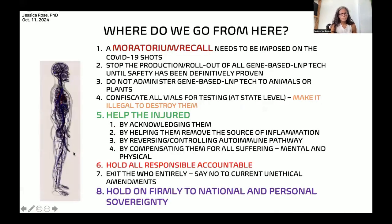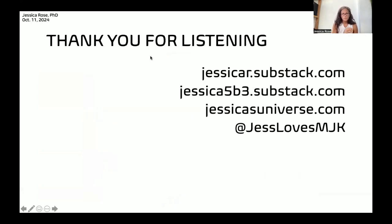And this is where we need to go from here, of course. We need to help the injured. We need to call for a moratorium and enforce it. We should make it illegal to destroy the vials, especially considering the Canadian government is already calling to destroy them. This is effectively destroying the evidence, which should be made illegal, as I said. And we need to hold all those responsible accountable, and above and beyond, hold on firmly to national and personal sovereignty.